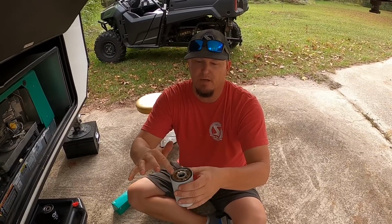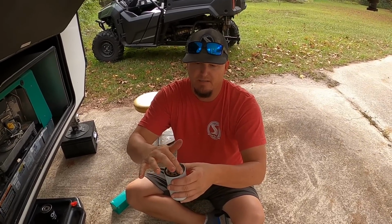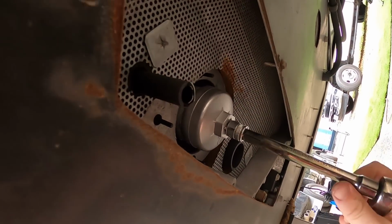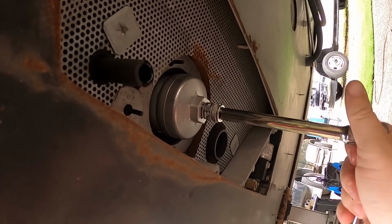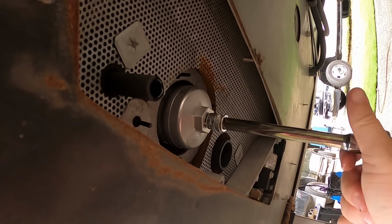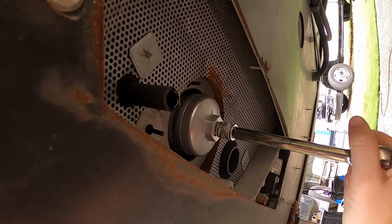All right, so once you get it full, I like to take a little bit of this oil and make sure you rub a good amount on the O-ring right there, because no one likes a dry O-ring. All right, now that we have it threaded by hand, we're gonna go ahead and use our filter wrench to tighten it up. Be sure to not get crazy. It doesn't require a lot of torque to be tight. As soon as it gets tight, just give it one more little snug rotation.